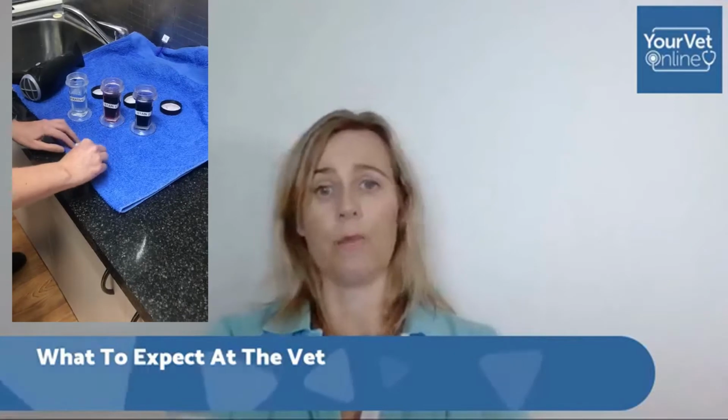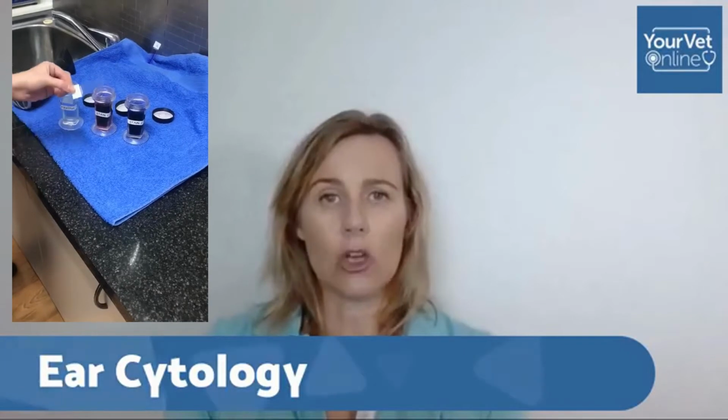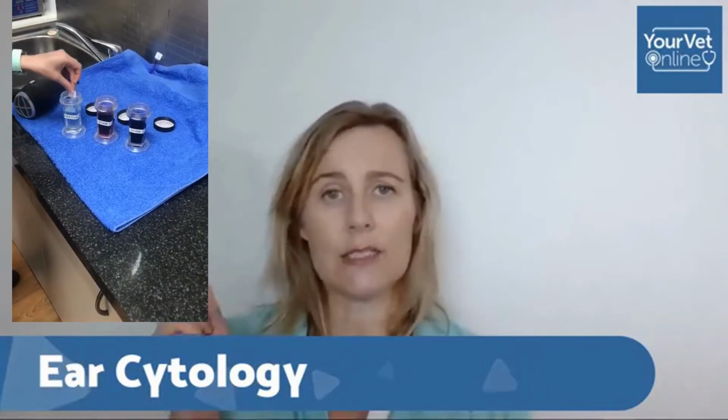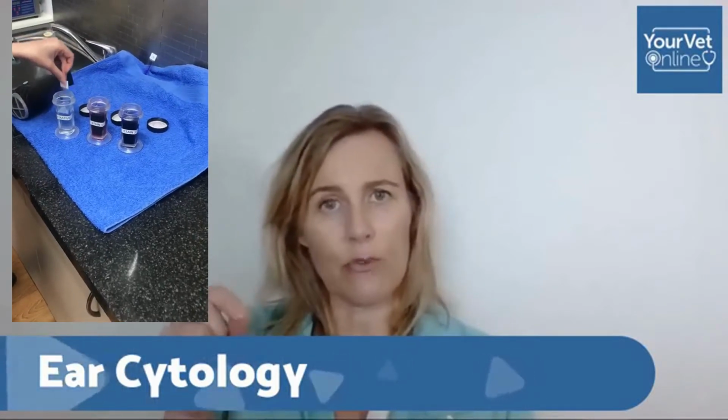Now, before we actually get onto the cleaning, what we always do is ear cytology. Ear cytology is where we take a swab and go into the ear and take a little sample from all that muck that's in there and lay it on a slide. If we pretend the phone is a slide, we get the swab and make lines on the slide like so, and then we do what we call a gram stain. What that does is it shows us what cells are present.